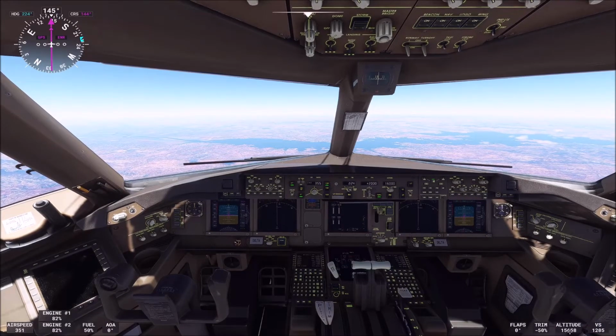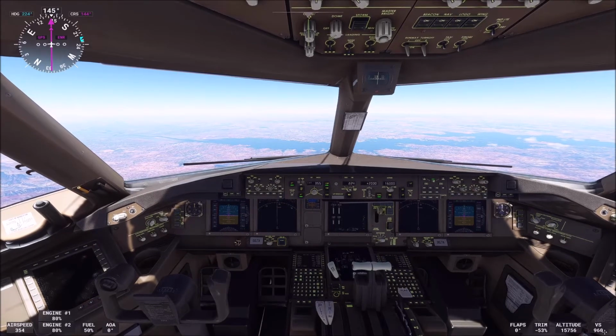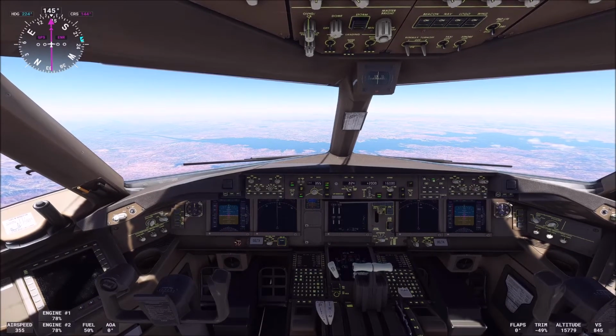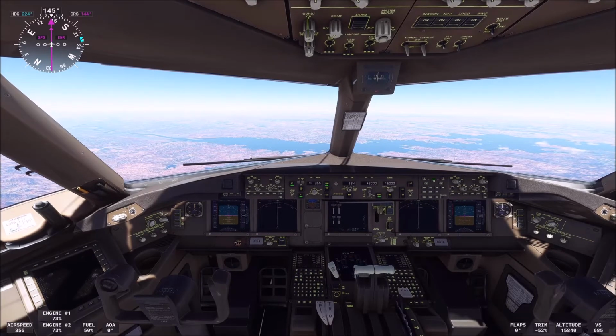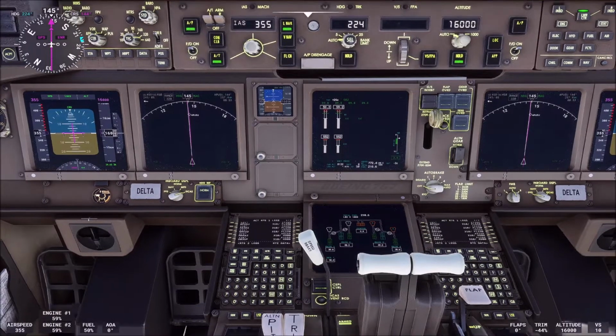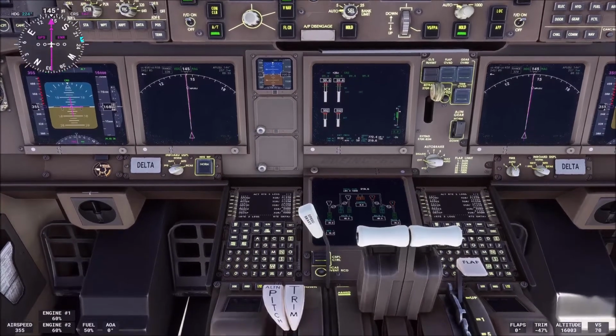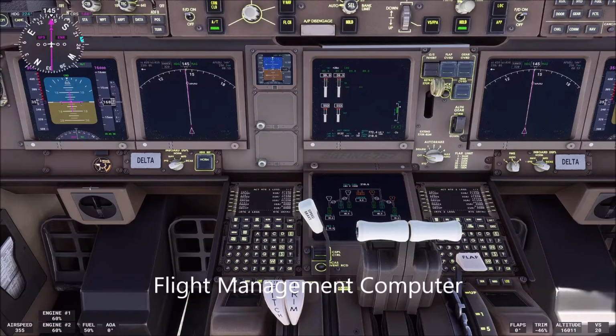As we approach 16,000 feet, vertical speed reduces until we stabilize. I'm trying a little bit to make you understand the logic of the FMC or FMS, the Flight Management Computer or Flight Management System. Because with the autopilot things are more clear.